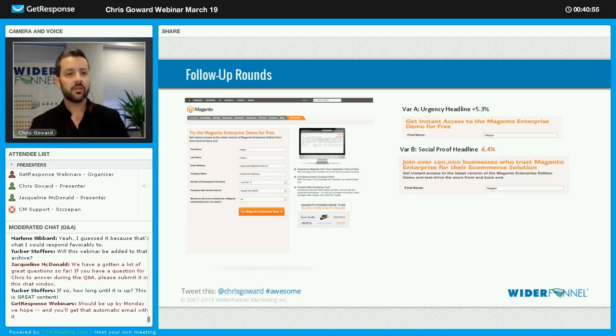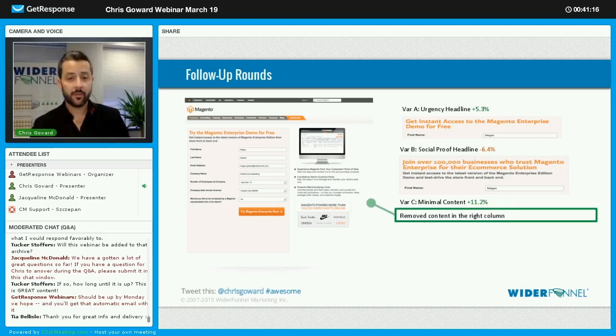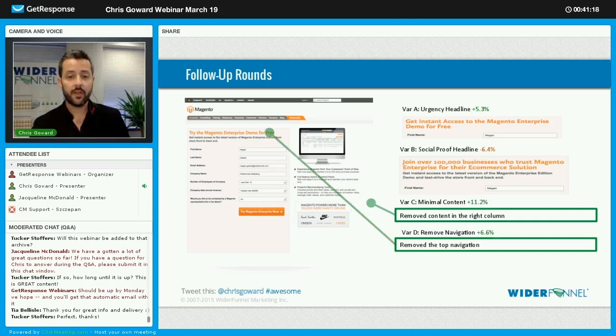Social proof headline, in this case, hurt conversion rates. So what I was saying before, social proof worked great for that subscription product, terrible for Magento, didn't work at all, hurt their results. Good thing we tested it so we could eliminate that idea. Moving the right-hand content, actually, in this case, when we found out another way of presenting the value proposition, increased the conversion rates by 11%.